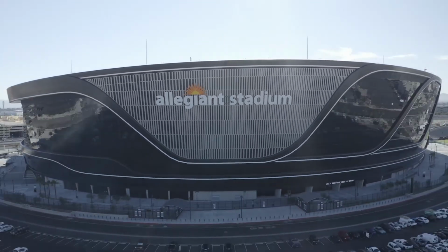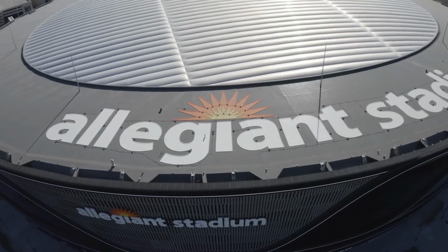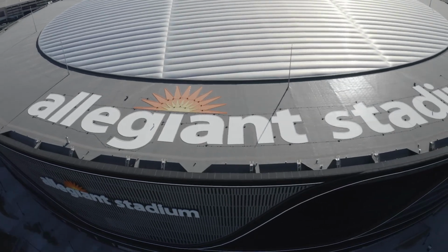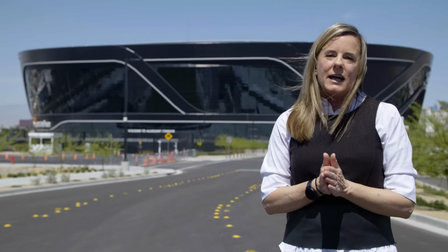Kids, welcome to Allegiant Stadium. We're going to show you today how we used math to design and construct the stadium. So how did we use math to design the stadium?